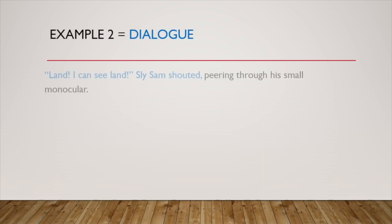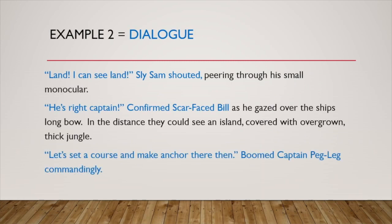So I'm sure you managed to identify that the second example was a dialogue opening. Obviously, the inverted commas are around the speech and the speech is straight away, which brings your reader straight into the story through the characters talking to each other and also sets up the main plot. I've introduced that Sly Sam can see the land, it's confirmed by Scarface Bill, and then, of course, they're going to head over there because the captain's commanded that.